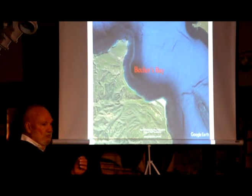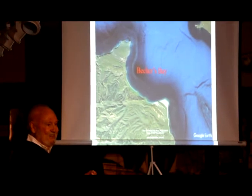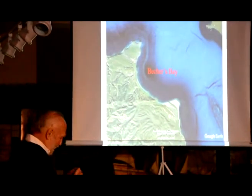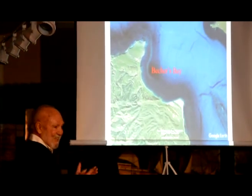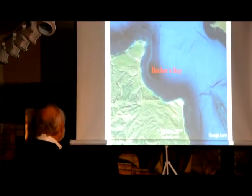wonderful beaches. It's just the most beautiful, crisp, clean, white sand. It's just gorgeous. And people have to go thousands of miles and pay huge amounts of money to find beaches like that. But here's one right here, Santa Rosa Island.